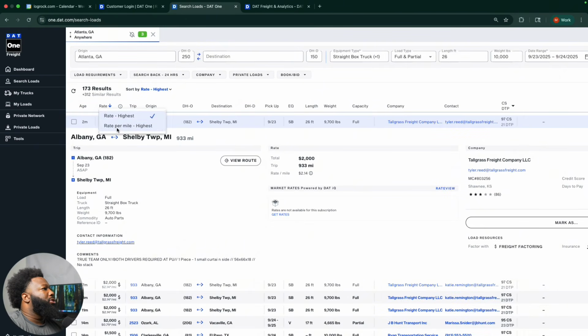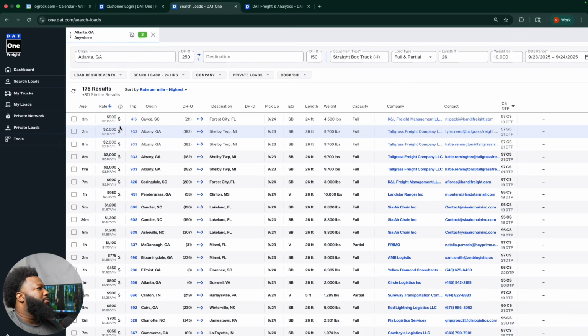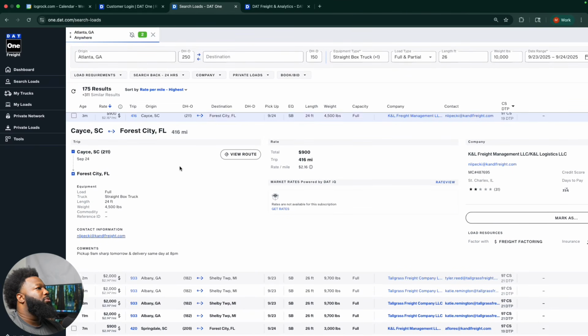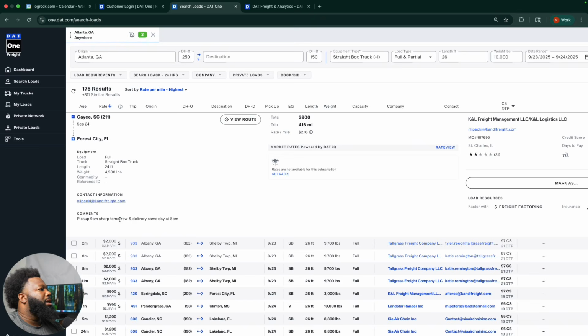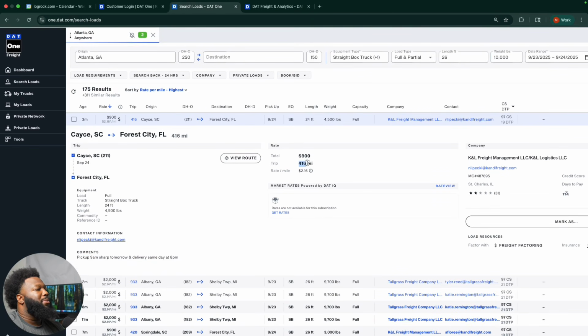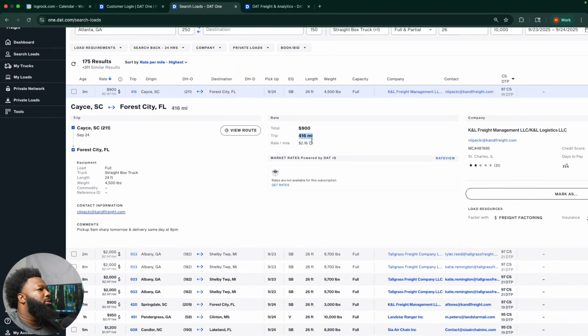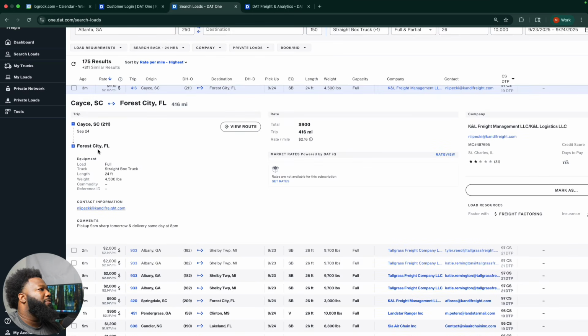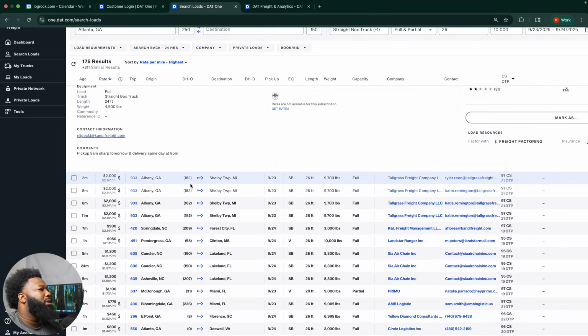Let's go ahead and go to the highest rate per mile. We got $2.16 to go from Case, South Carolina to Florida. Pick up 9 a.m. sharp tomorrow, deliver same day. So 416 miles. This will take you about maybe 6 to 7 hours to make $900. Not too bad. But you probably will find something out of here, but nothing paying too well, honestly.